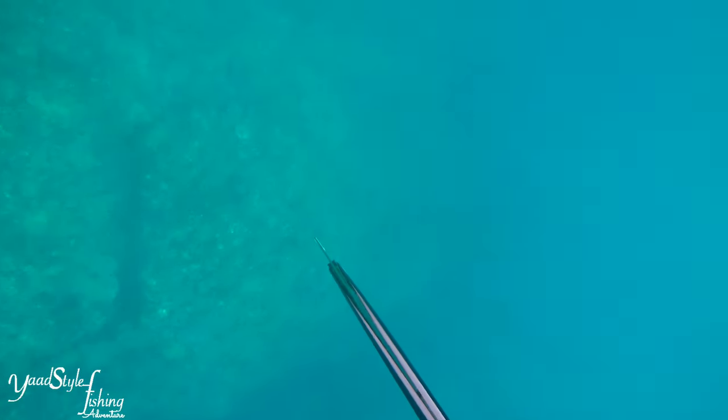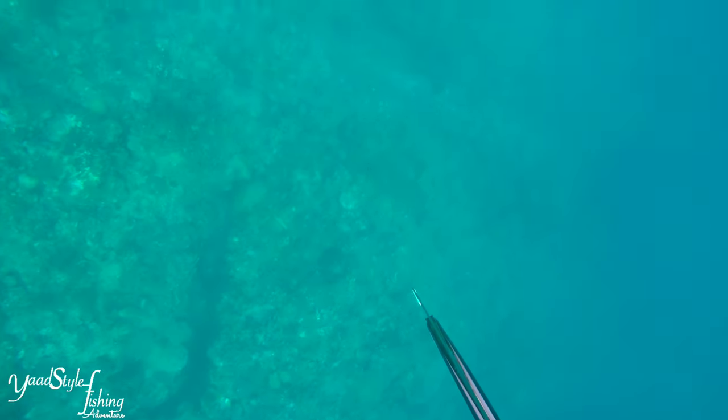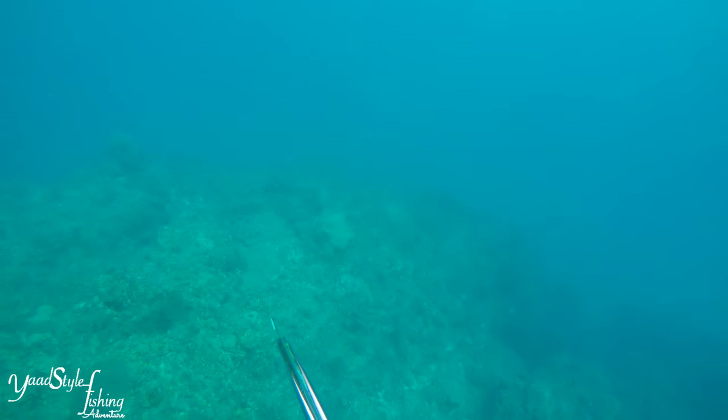Now this is my third dive. Right here on the edge of this part of the reef, we got nice depth here. So as I was going down, I saw some mutton snapper over in the edge of visibility again. They were drifting away. I decided on going down to get a good shot at one of them.